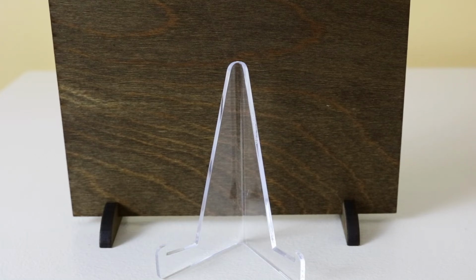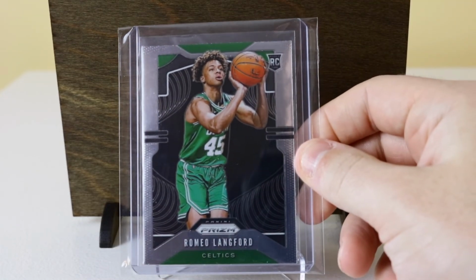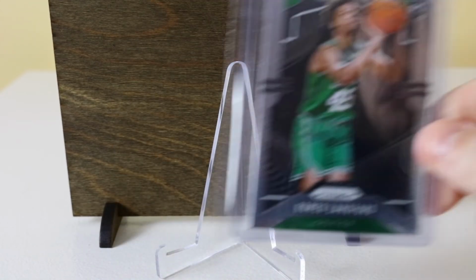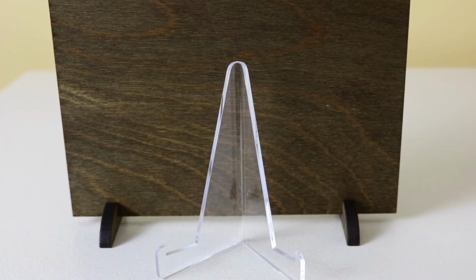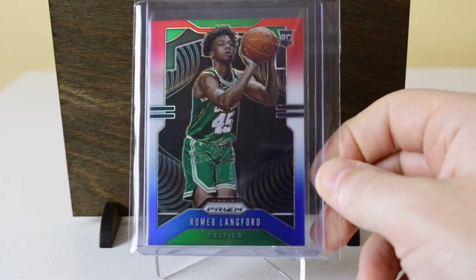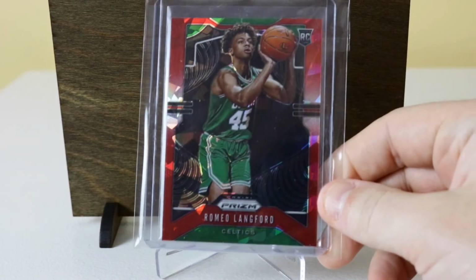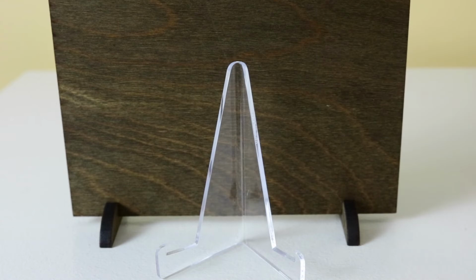Some guy I'm really buying big time stock in right now is Mr. Romeo Langford for the Celtics. He is someone in this draft class that tends to be forgotten. He's had quite a lot of injury concerns. And not only that, but then he started getting playing time in the G League, trying to come back from those injuries. And he would get injured again. And now he's had some consistent, steady time with the Celtics, getting minutes here and there.